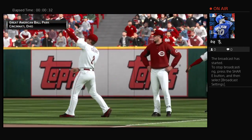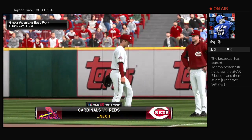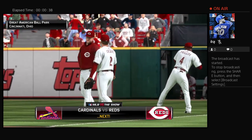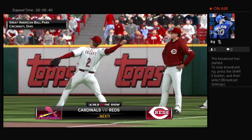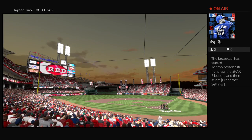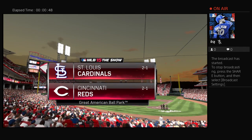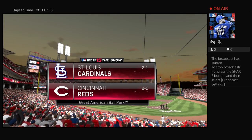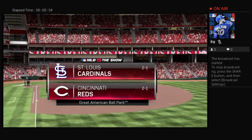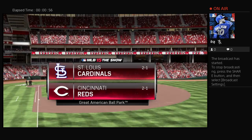First pitch is moments away in Cincinnati. The Cardinals and the Reds are next. From one of the more hitter-friendly yards in the big leagues, a look at Great American Ballpark in Cincinnati. It's the opener of this three-game series between the St. Louis Cardinals and the Cincinnati Reds.